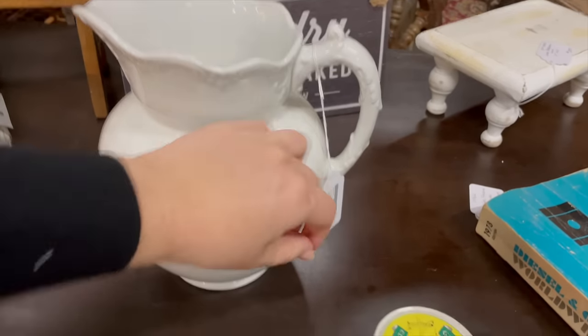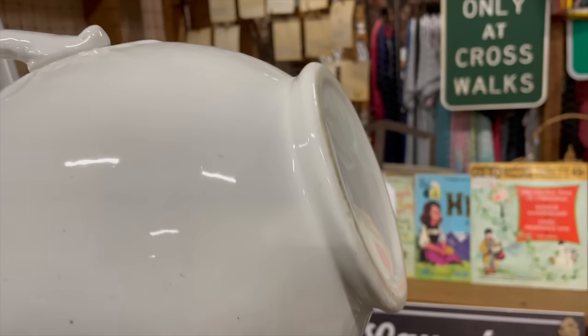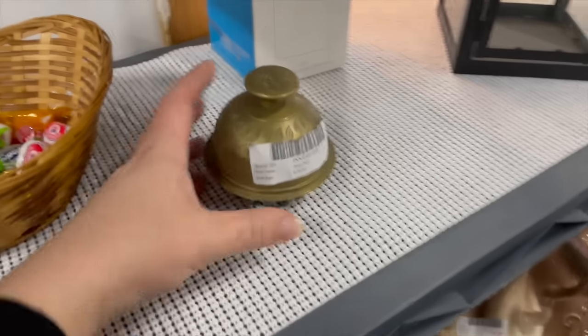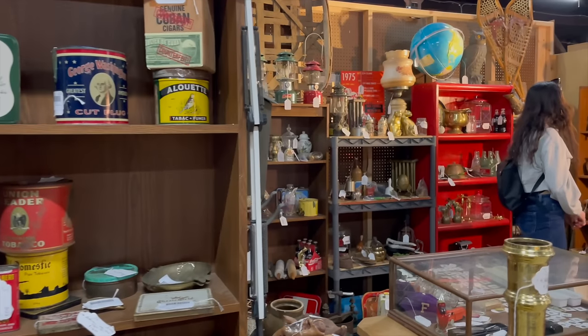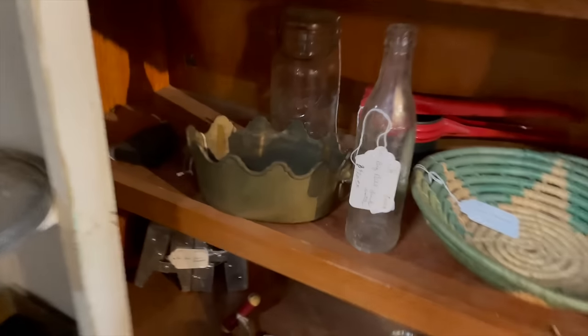Ironstone, 50, no stamp, nice piece though. Oh, I just sold one of these. You can hear it from over here. I can hear it over here.